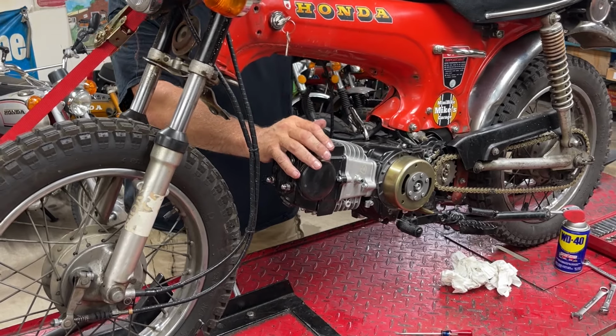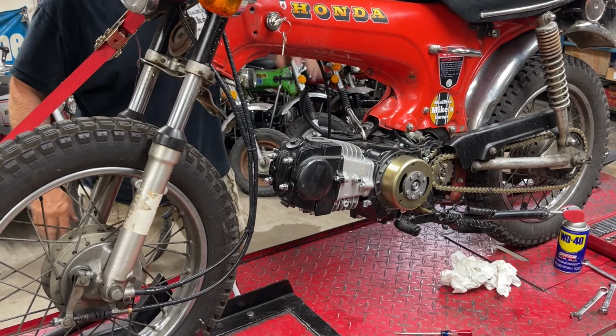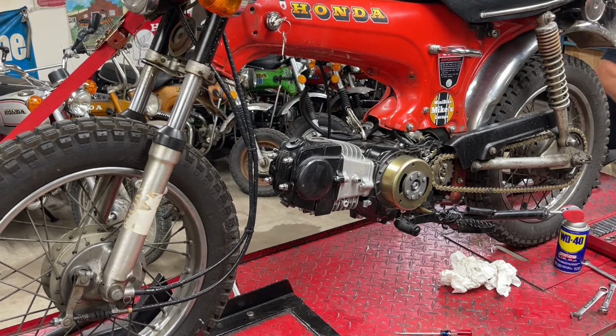Okay, I'm going to real quickly button it back up, put all the parts back on it, and then we will bring you back when we're ready to fire this thing up.